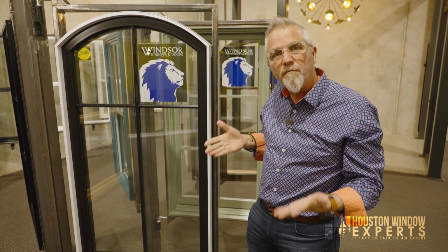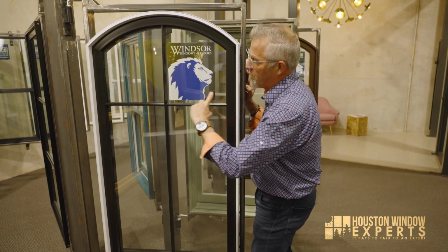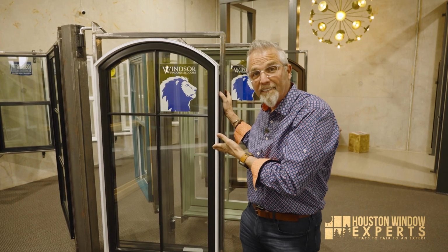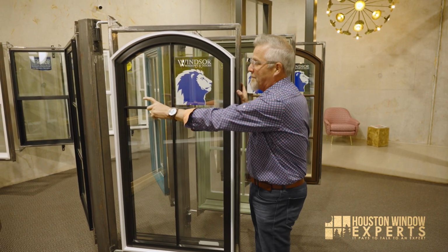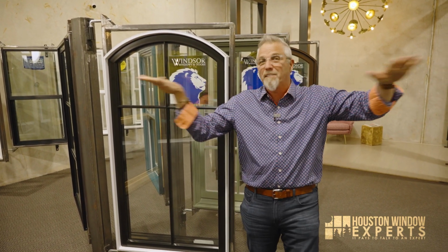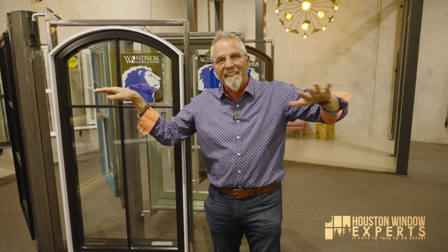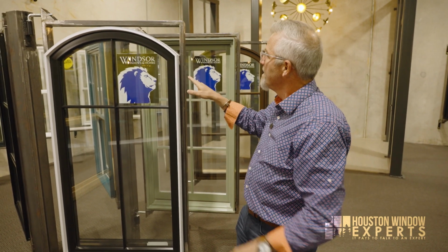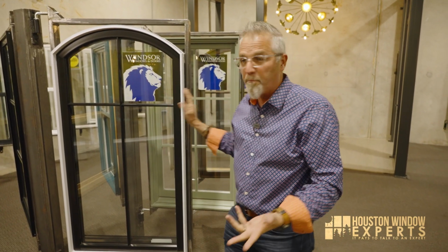Can you imagine what a visual interruption that would be if right here we had a big wide bar and then you had a top and a bottom? Now they can do that. If that's important to you and you want this bar across the middle, because maybe it's part of your design elements and it fits somewhere else on your house, it's not that they can't do it, but very few companies, especially at this price point, because this is a great price point product, they can't make that. So I thought I'd point that out to you.